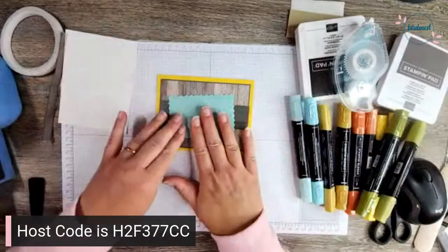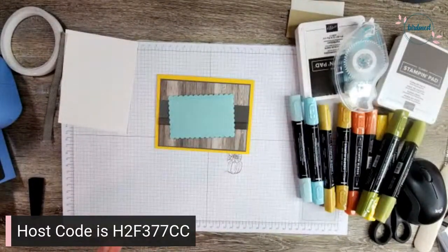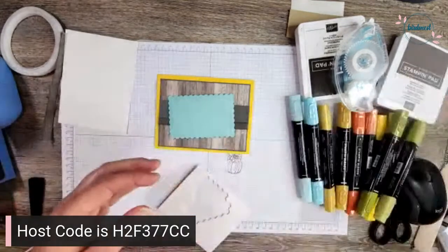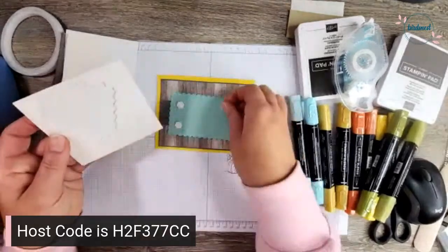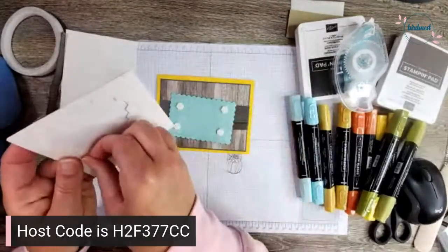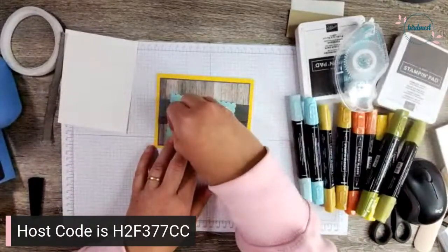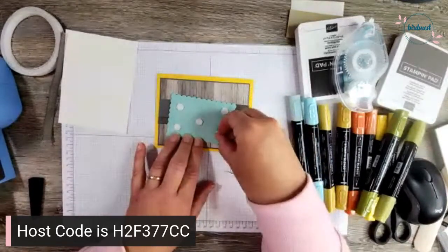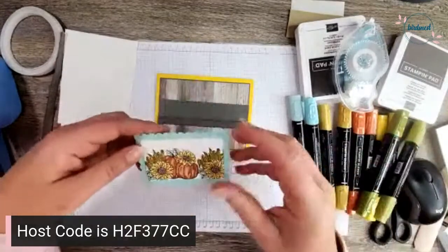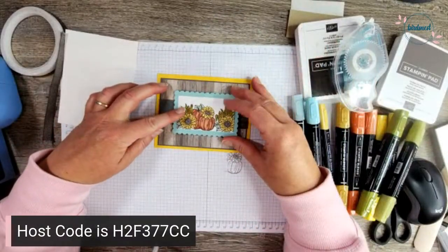Okay, so now we'll go ahead and we'll get some dimensionals. Okay, they're all stuck together. So we're going to put some dimensionals on the back of our scallop here. Oh, I can't get that backing off. There we go. Okay. So we'll go ahead and we're going to stick that right kind of over top of this.